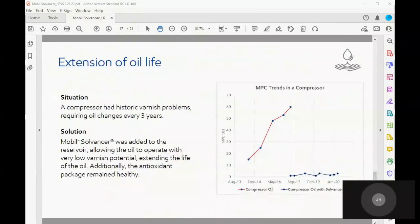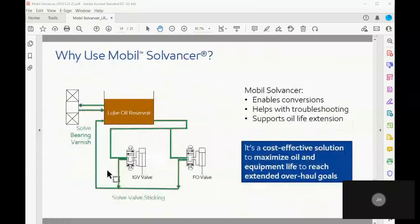We've used it for life extension. Here we have a compressor, and after a period of time and varnish problems that were causing them to change the oil out every 3 years, we put the Mobil Solvancer in, and you can see the one key attribute being MPC had dropped significantly and stayed low for a prolonged period of time. Okay, next.